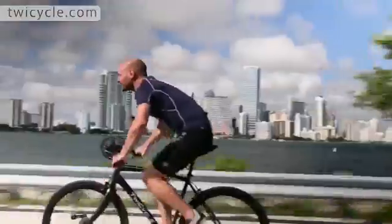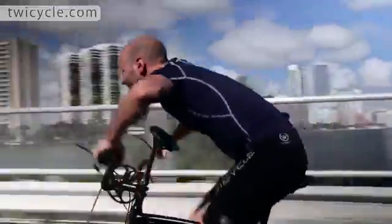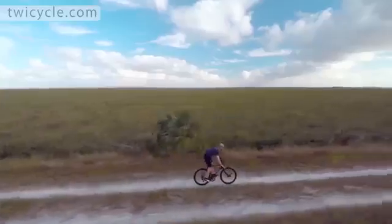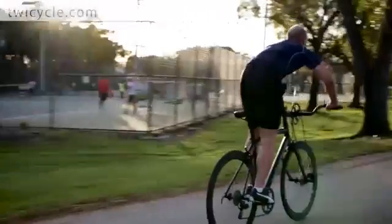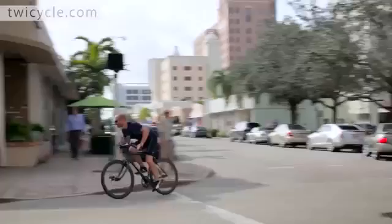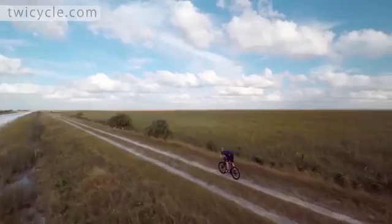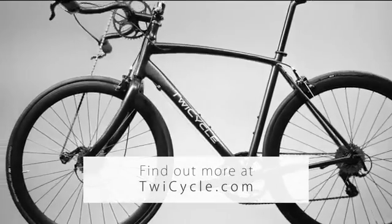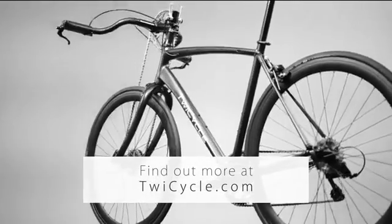The rider has a choice of working the legs by only using the pedals, working the arms by using the handlebars, or both at once for an intense, exciting full-body workout. When powering the front wheel, the rider can lean onto a chest pad for support. This also protects the rider from the front chain. Check out Twicycle.com for all the latest information.